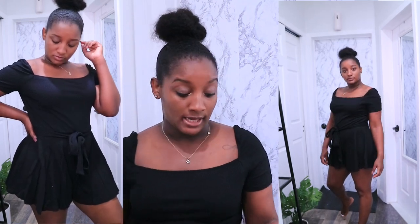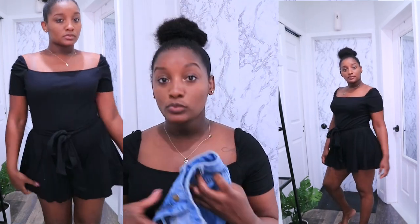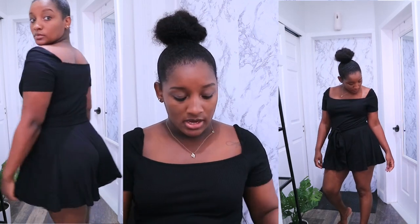I like the shoulder here. I feel like the construction could have been a little bit better on the shoulder, however, but I really, really like it. And the pieces that can't fit me, I'm definitely gonna sell them.